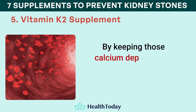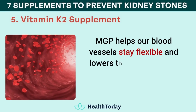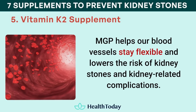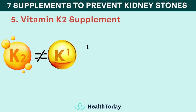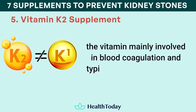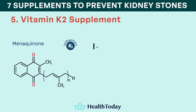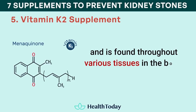By keeping those calcium deposits to a minimum, MGP helps our blood vessels stay flexible and lowers the risk of kidney stones and kidney-related complications. Note that vitamin K2 is distinct from vitamin K1, the vitamin mainly involved in blood coagulation and typically present in a single structural form in the liver. In contrast, vitamin K2 comes in various forms called menaquinones and is found throughout various tissues in the body.